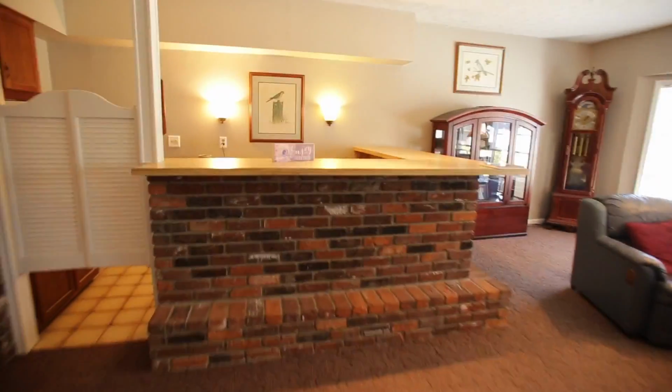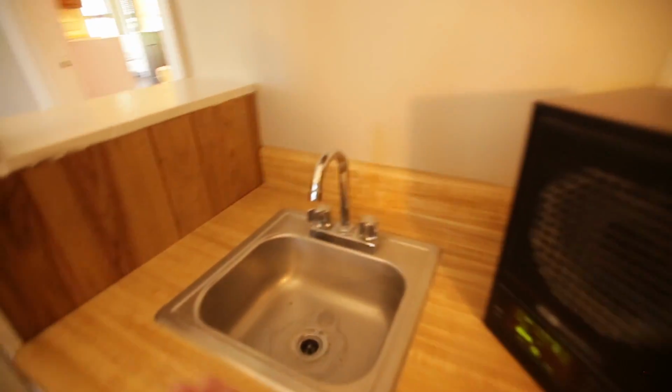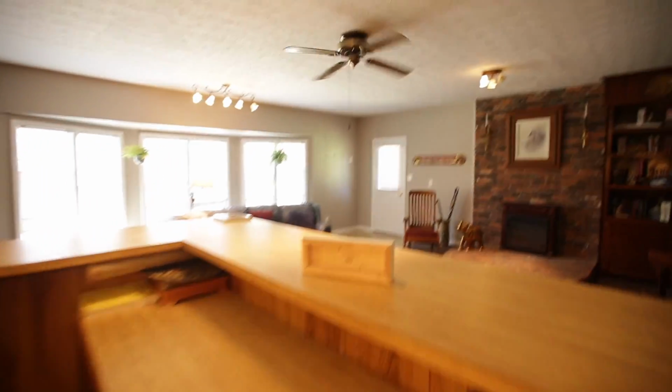Oh, and you saw the bar. You didn't see the bar. That was the most important part. I got a manly thirst. You got a little bar sink there. Plenty of room for a fridge and a kitty litter box. And you could put in an ice machine in here, whatever. Plenty of countertop, both sides. Plenty of storage. Yeah, look at that.